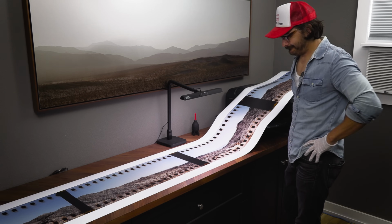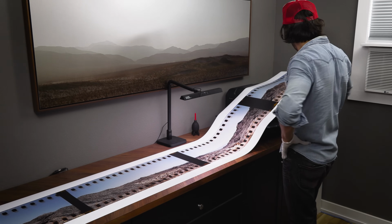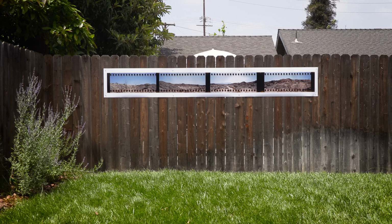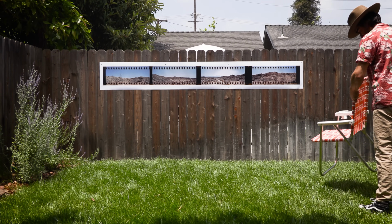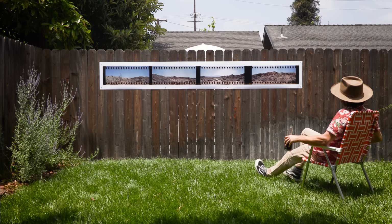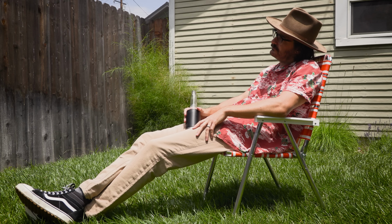Now what? I need bigger walls. This is also nice.